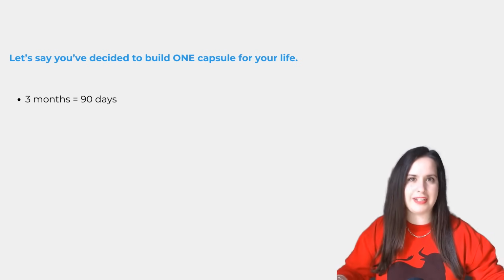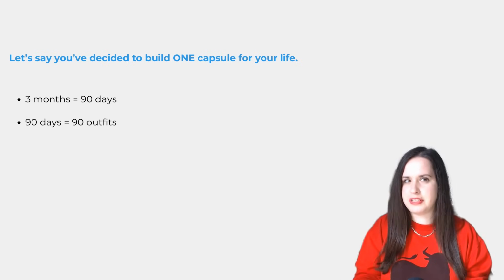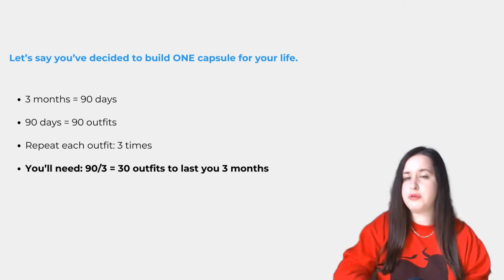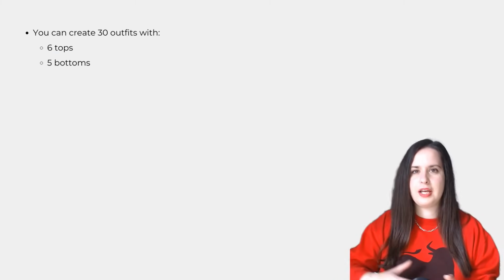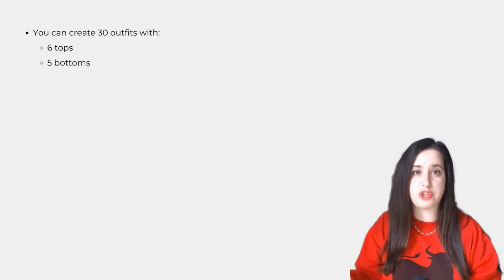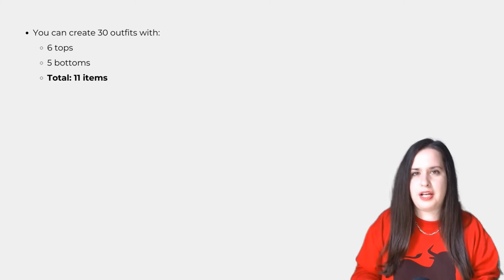So in total, 90 days, right? For the next 3 months, you need 90 different outfits. But you don't mind actually repeating each outfit 3 different times. And so that means you only need 30 different outfits to last you for the entire time. And so if we do some simple maths, the easiest way you can create that is by using 6 tops and 5 bottoms. 6 times 5 is 30. And so theoretically, you can only do that with 11 items.